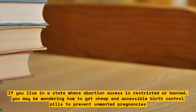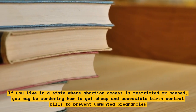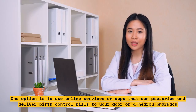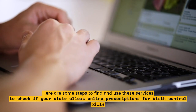If you live in a state where abortion access is restricted or banned, you may be wondering how to get cheap and accessible birth control pills to prevent unwanted pregnancies. One option is to use online services or apps that can prescribe and deliver birth control pills to your door or a nearby pharmacy. Here are some steps to find and use these services.